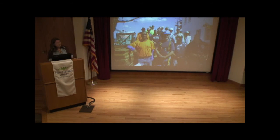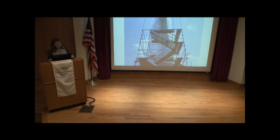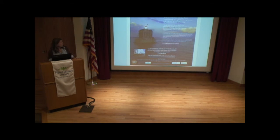And here are the Carpenters Union members. Look at that. And there's the scaffolding going up. It was quite phenomenal, quite phenomenal. And we thought painting was the difficulty. No, no, no. It was the masonry. When they got up there, the masonry was, well, you'll see a picture of it. Anyway, this is our poster from last year's Sentinels on the Sound.